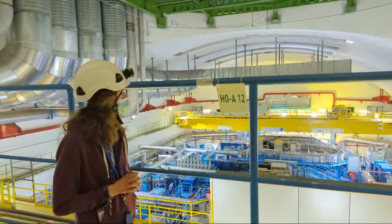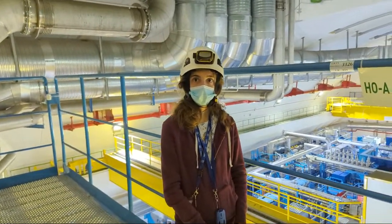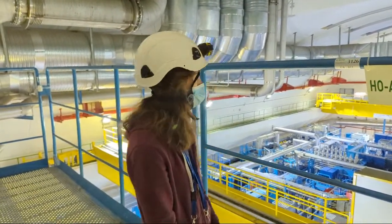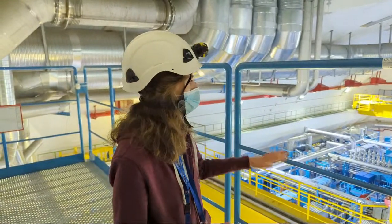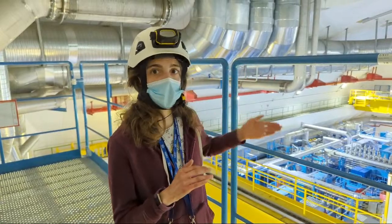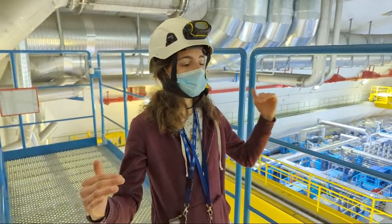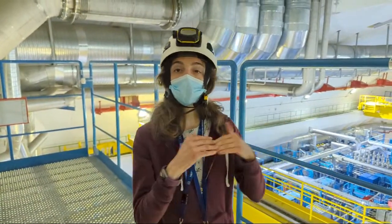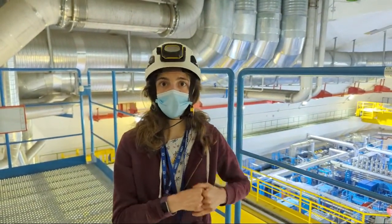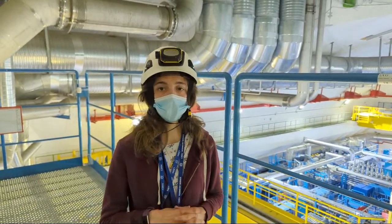Great. So we're above it right now, and a little bit later in the tour we're going to go down a little bit closer to the center of the detector. We'll be on the side of it, almost level with the collisions that are happening at the center of it. And so we'll be able to see a little bit more of the different parts that it's made up of.